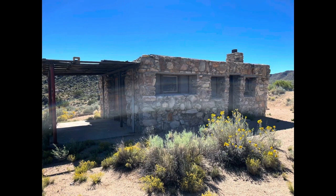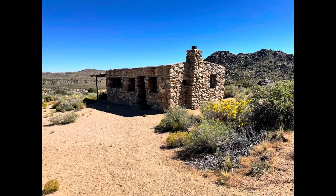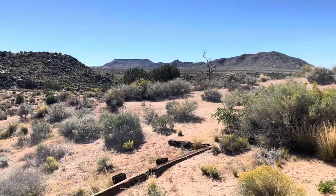Let's see, I'll come around the corner here a little. But you're probably going to hear a bit of wind pick up in your mind. There you go, look at this. This is off the backyard. What a cabin. So there's a great little stop at this cabin.